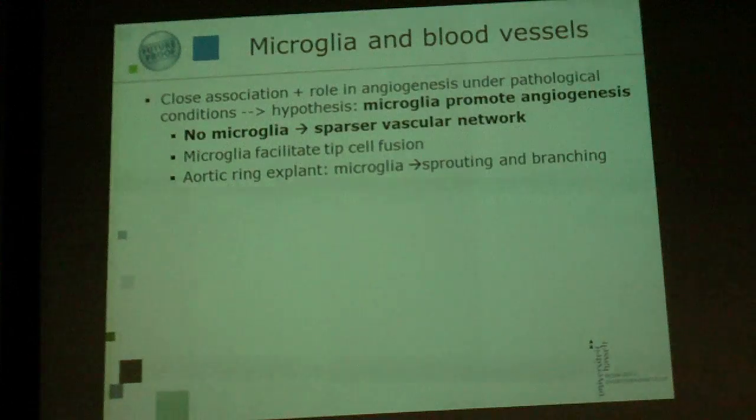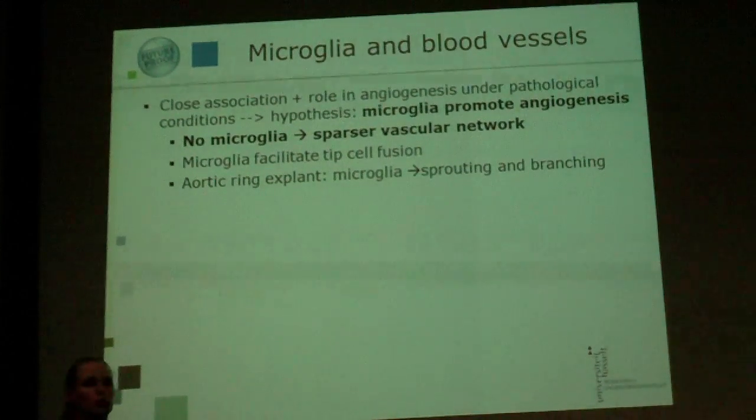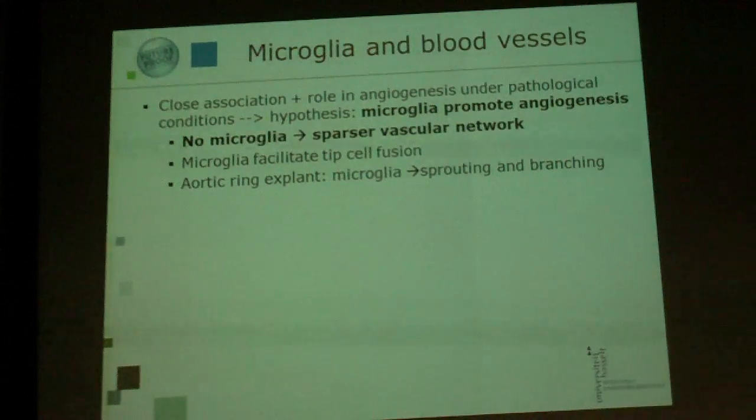Another way of thinking is that they have a role in angiogenesis. Microglia are closely associated with blood vessels, and they also have a role in angiogenesis during tumor development and wound healing. So that's why the hypothesis is in favor of microglia promoting angiogenesis.